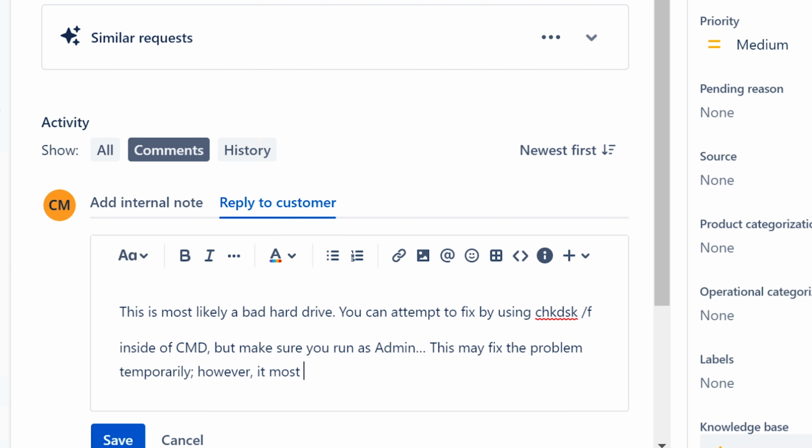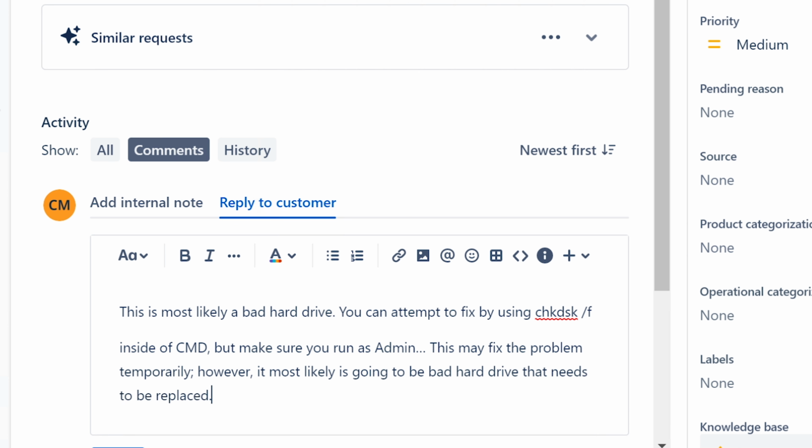However, it most likely is going to be a bad hard drive that needs to be replaced. I suggest upgrading to an SSD storage. I was going to say solid state drive, but SSD, the D means drive, so you know. I hope that helps.